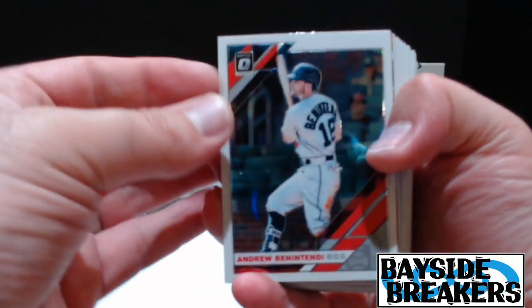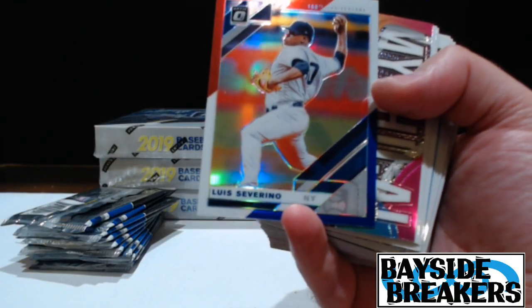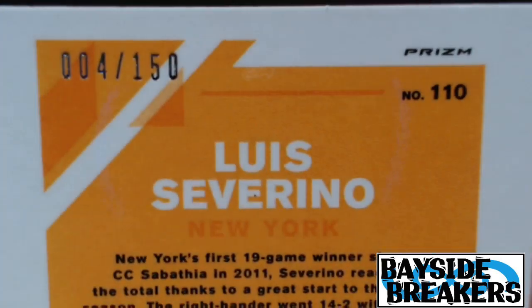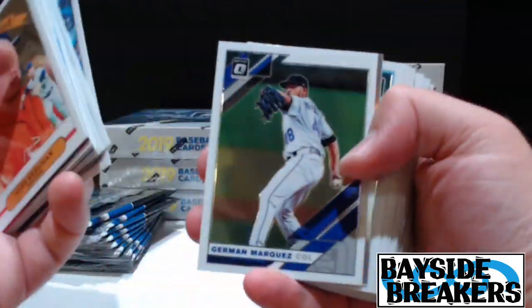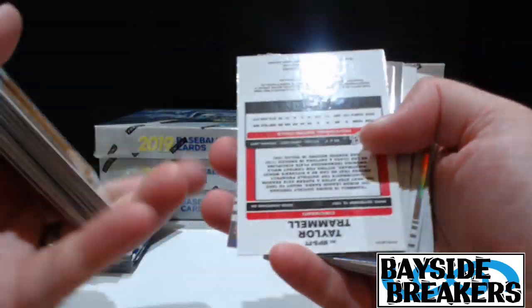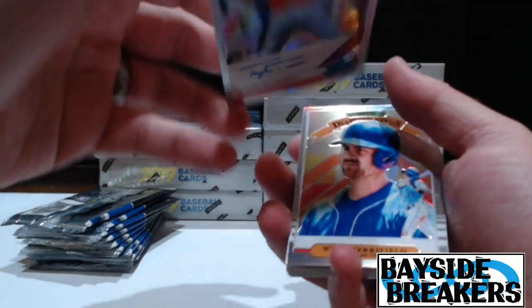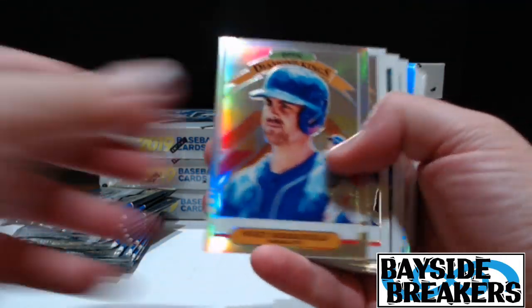First half, box four. Red 150th anniversary parallel, not the red, white, and blue, of Luis Severino for the Yanks to 150. Rookie auto, Taylor Trammell for the Cincinnati Reds. Taylor Trammell for the Reds.